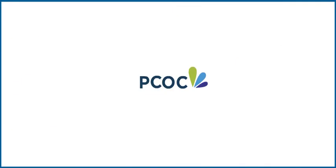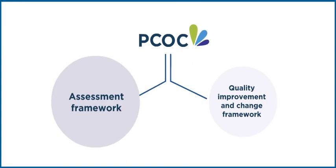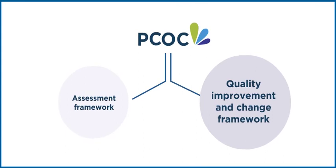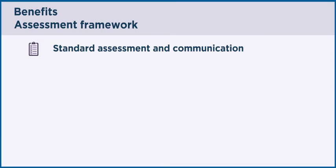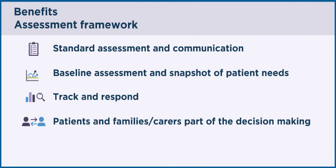PCOC embeds and sustains 2 key frameworks into routine procedure and practice: the PCOC Assessment Framework and the Quality Improvement and Change Framework. The benefits of the assessment framework include standard assessment and a common language when planning care or handing over in any care setting, baseline assessment and snapshot of patient needs, the ability to track and respond to patient symptoms. Patients and their families and carers are part of the decision-making, and care is driven by need.